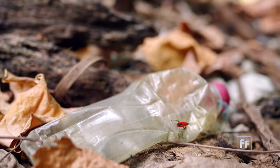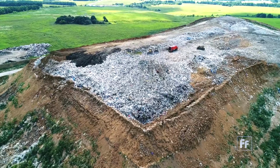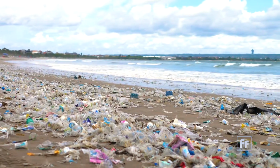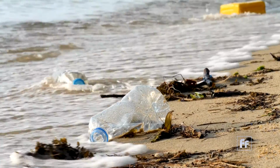Even though microplastics are so small in size, they've been shown to be one of the major components of plastic pollution in the environment. Plastics can take anywhere from 20 to 500 years to decompose. According to the United Nations, only about 9% of plastic in the world is recycled. That means much of it ends up in bodies of water. Every year, tens of millions of tons of plastic enter the world's oceans.